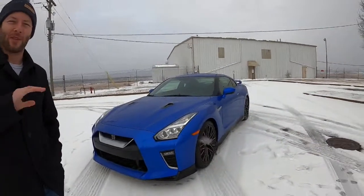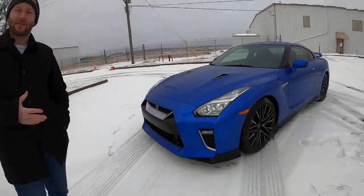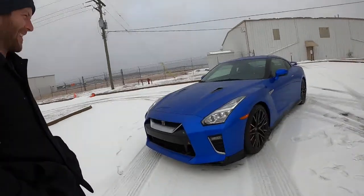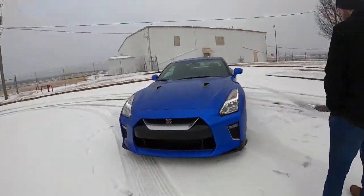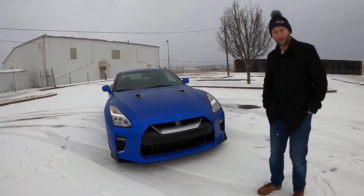Alyssa even specifically asked me, don't show me the car before we get it. That's right. And now that you see it, what do you think? It gives me Nismo vibes. Yeah, that white one that we had. Oh yeah, we had the baby to this car, the 370Z. Yep. But this is a whole new beast.